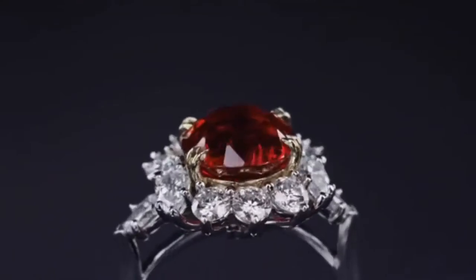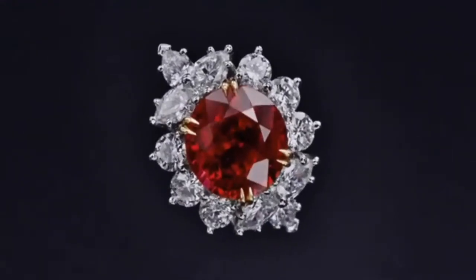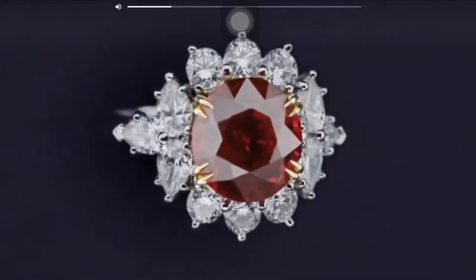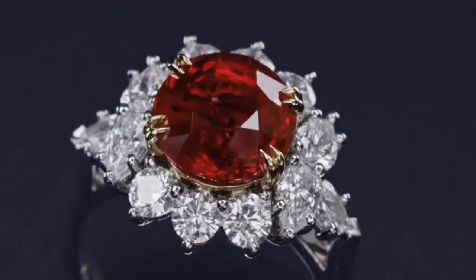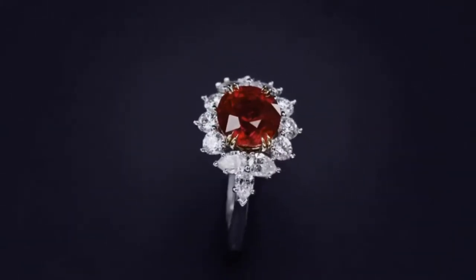Platinum, ruby and diamond ring. Harry Winston, centered by an oval-shaped ruby weighing 2.99 carats, framed by round and pear-shaped diamonds weighing approximately 2.00 carats, size 4¾, is a beautiful engagement ring.